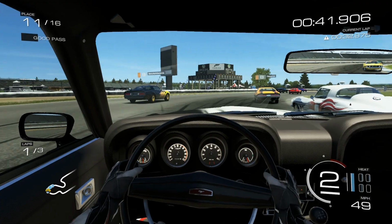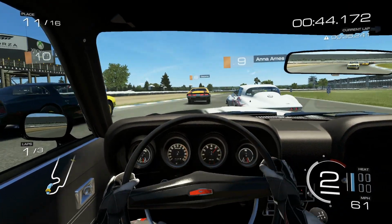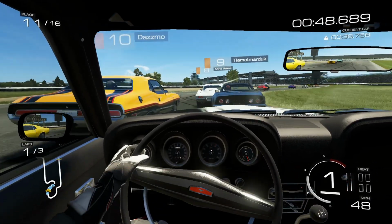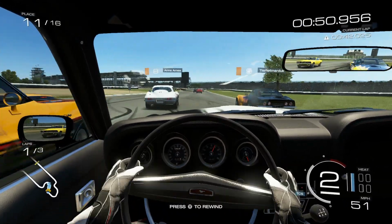Come on, let's do this. Oh, it's actually quite incredibly quick. There's 3 laps of this track. It's quite a short one though. Whoa. Jesus, that's very aggressive.